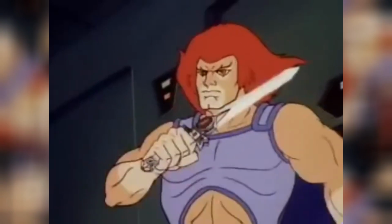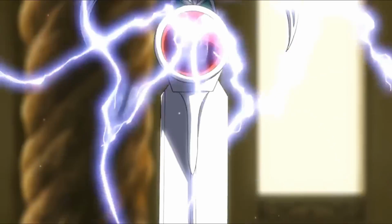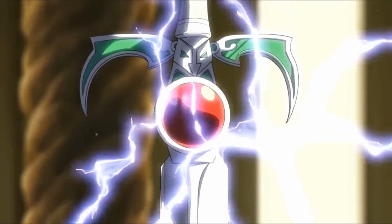Given its history, the Eye of Thundera inarguably deserves a place in the movie adaptation, where it could appear as a device that tells the story of the people of Thundera.